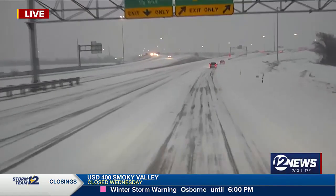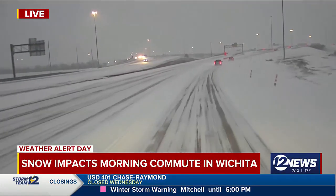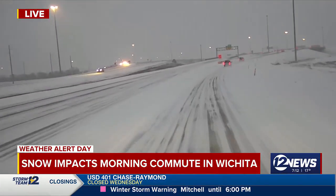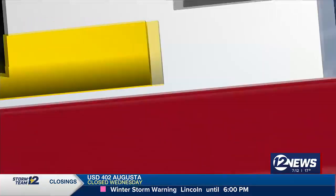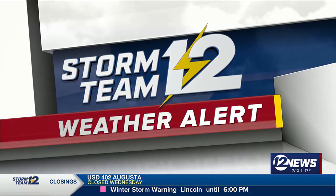Welcome back to 12 News this morning, taking a live look at road conditions for you here in Wichita. You can see that snow blanketing much of the streets right now, but we want to check in up north with Trooper Ben from the Kansas Highway Patrol. He covers parts of north central Kansas, and they are seeing plenty of snow this morning. Trooper Ben, we've seen some pictures you've posted this morning. Doesn't look like it's any better in Salina than it is here in Wichita.